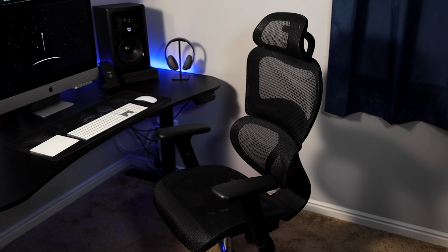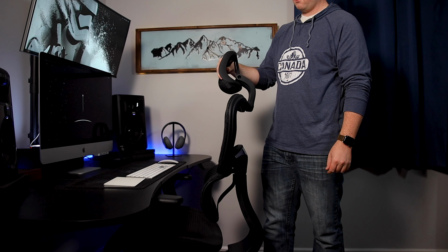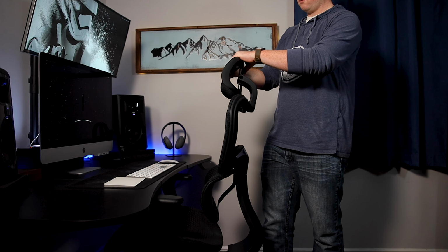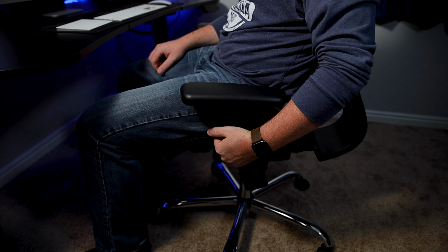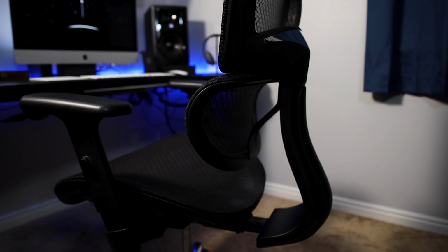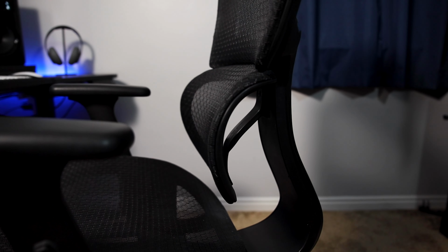It's full mesh from top to bottom. It's got a headrest, which a lot of chairs don't, and that part's even adjustable on this thing. The armrests can adjust up and down, which is nice, and something that I also wanted. And I liked that the back was made up of 2 parts to offer more support. It wasn't just one solid back like most of the chairs I was seeing.